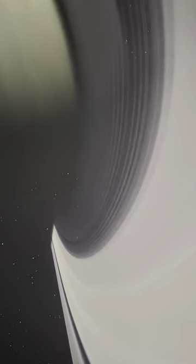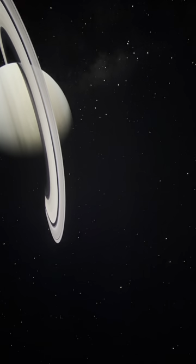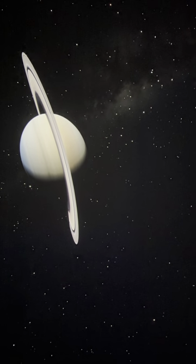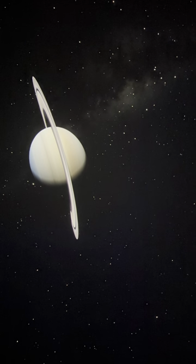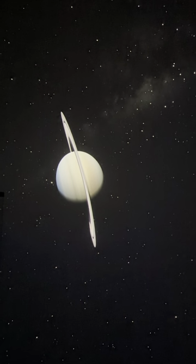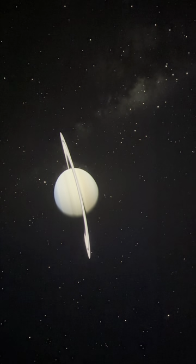There we go. Okay, it does have this kind of empty space in the rings, right? Over here and over here. This is where the thinner one is, where Pan is. And that's the path that Pan has created for itself in Saturn's rings. In case you're wondering, there is actually a moon over there that looks like a potato. Okay, so that is for Saturn.